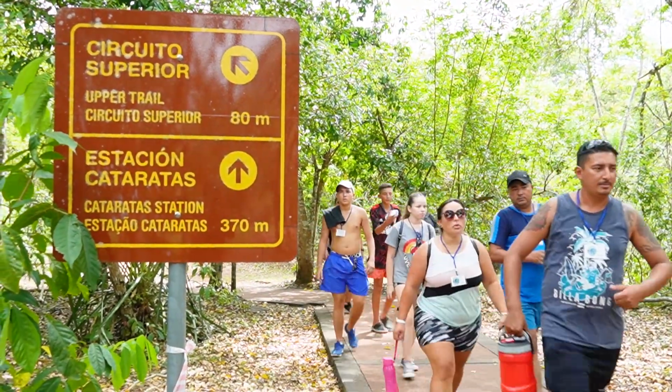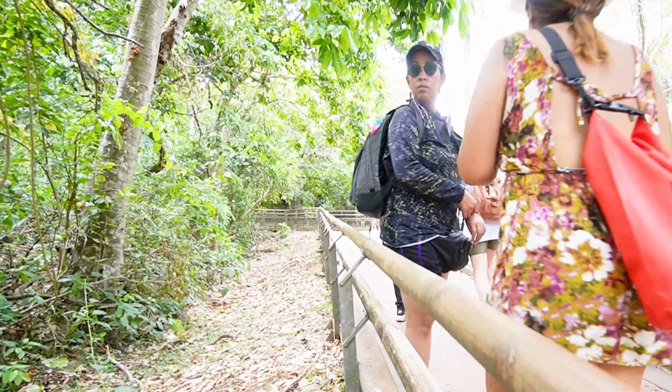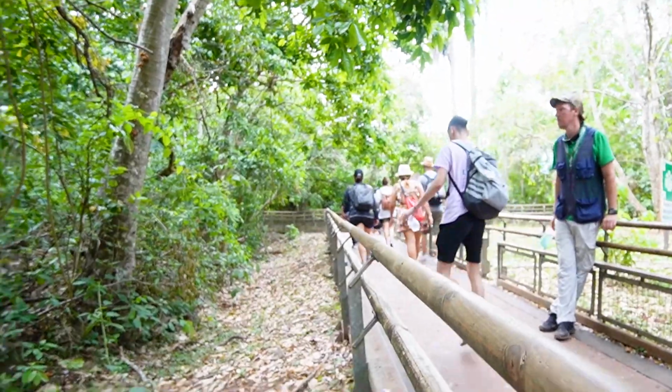We are done with lunch and we are heading over to the upper circuit, or the upper trail. While we were eating, we actually saw quite a few tour groups. I imagine you would learn a lot from the tour groups, but if you're on a budget, I think it's totally doable to do Iguazu Falls without a tour guide. There are lots of trail signs and markers, and you even get a handy map. So if you are looking to do Iguazu Falls by yourself, you could easily do it without a tour guide at all.